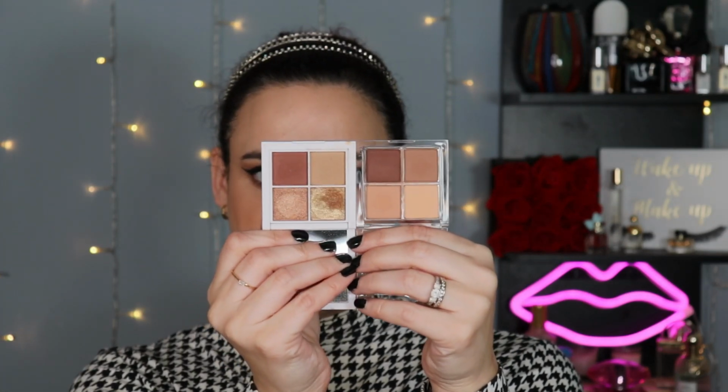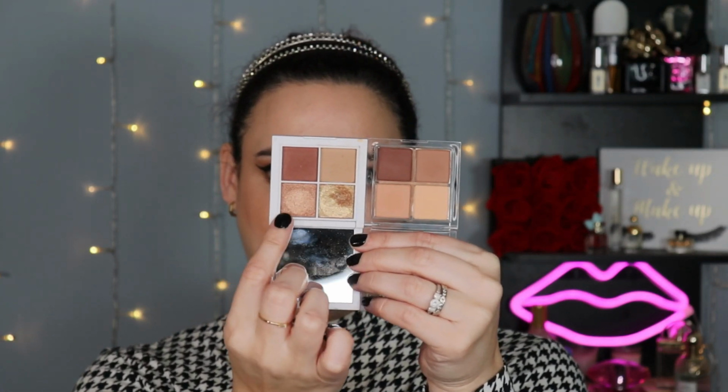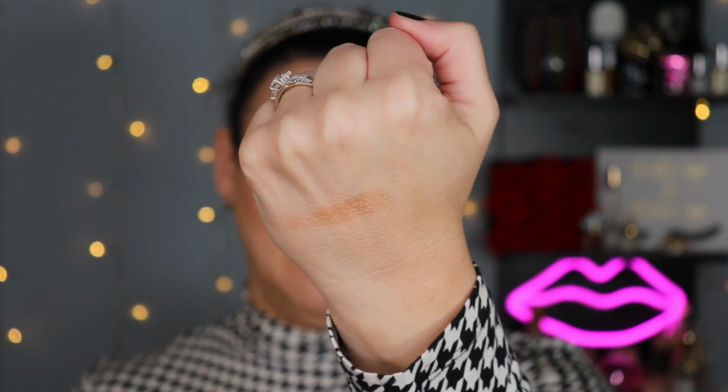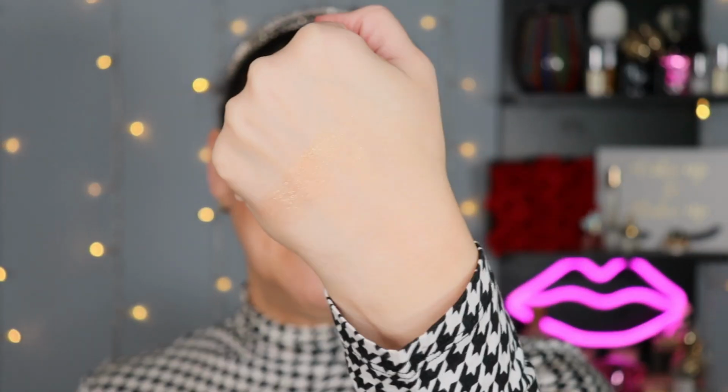Same kind of idea, except whereas this is all mattes, this one does have 2 shimmery shadows in it. Right here, one of them in particular is just so beautiful. It's basically like a shadow topper, but if I'm just going for a really easy, neutral, daytime look, this just adds a little bit of sparkle to the eye.